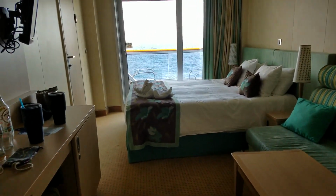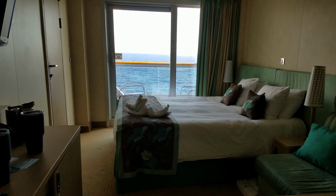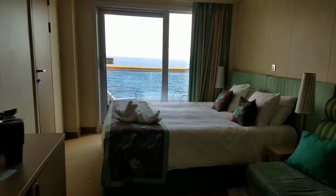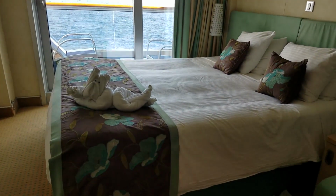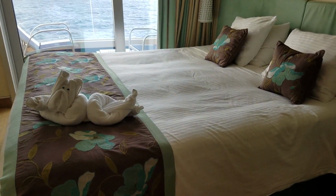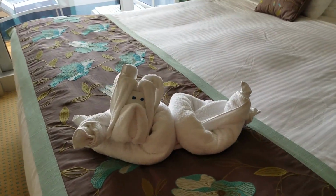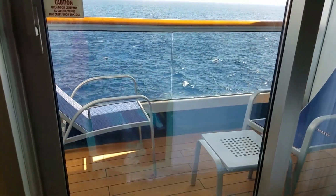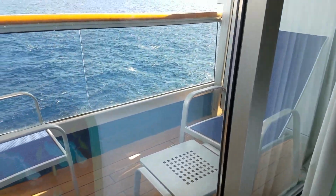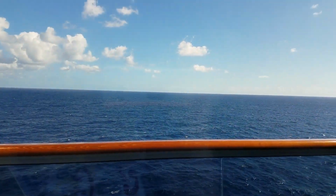Here's a little tour of the Cloud 9 balcony on the Carnival Sunshine. It's room 11017. Got your queen size bed, which splits into two for two single twins. The Carnival towel animal. Then you get your balcony with two loungers with a beautiful view of the Atlantic Ocean.